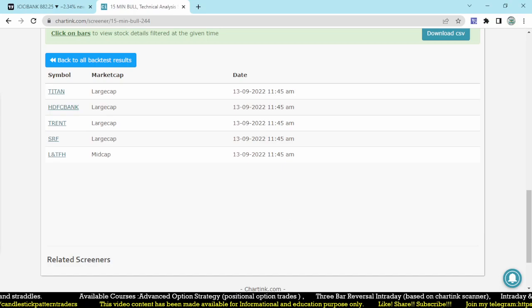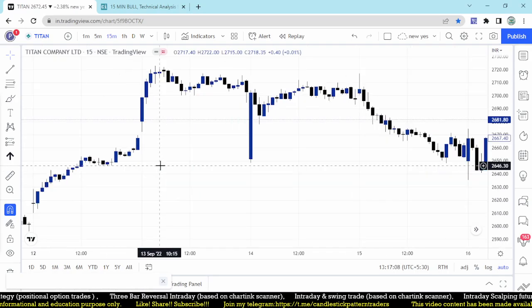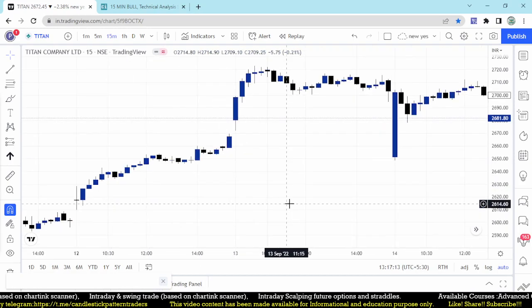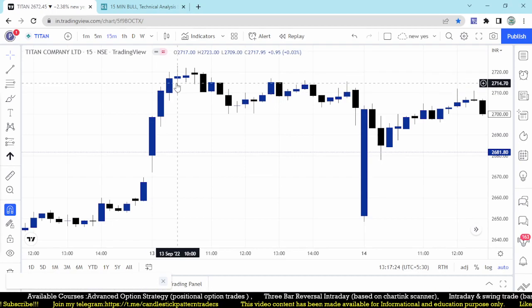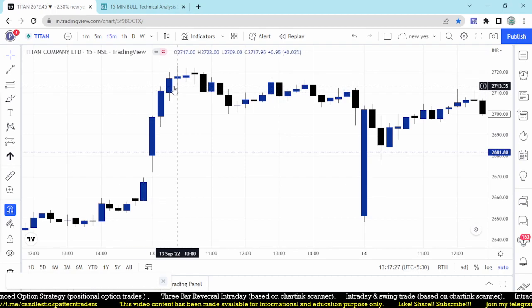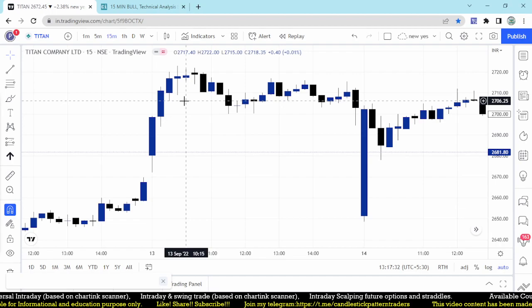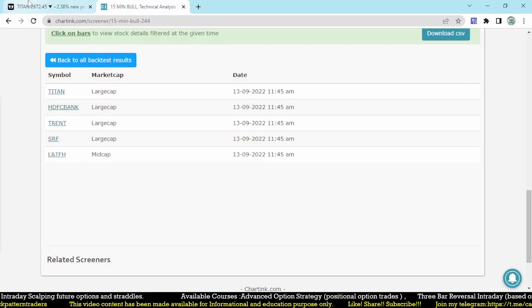Before 13th September, Titan and HDFC Bank. Let me find the Titan. Here is the stop loss. The highest price at the moment is 2720 and the low is 2706, so almost 14 rupees is the risk for the trade. Once it broke the high of the third candle, it went higher to around 2723, just 3 rupees, and finally around 11:30 it triggered your stop loss. This was the first stock which triggered the stop loss.